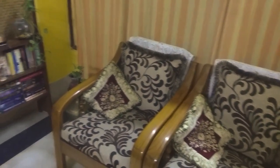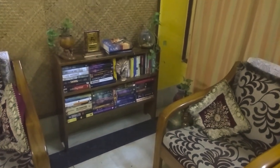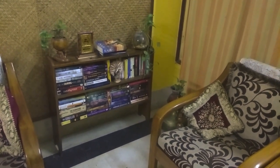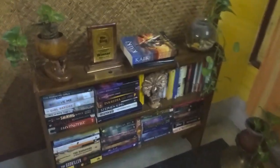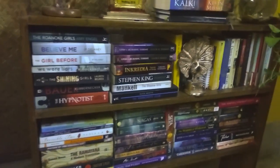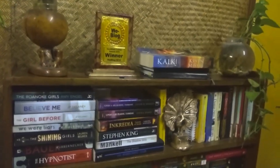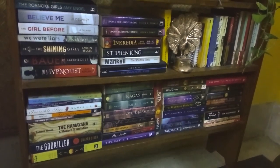So hey guys, I just wanted to give you a glimpse of this corner of my living room, because pretty soon it will be different. And yeah, this is the area where I am going to set up my autumn nook. So let's just see which books have otherwise kept. My knees crack a lot. Yeah, I'm a grandma. So these are the books that are here.